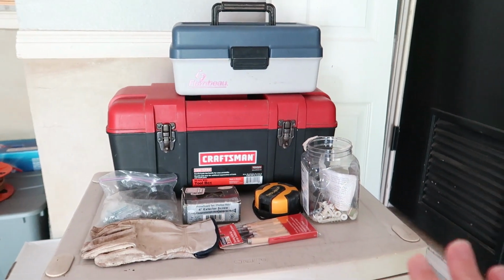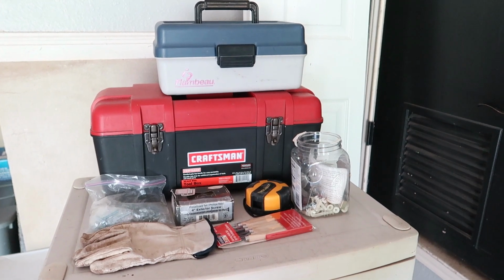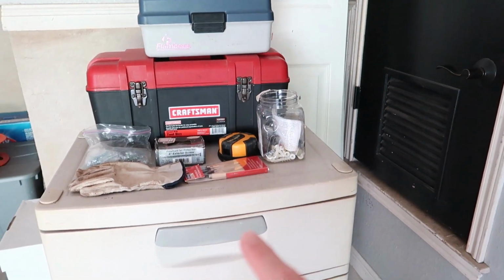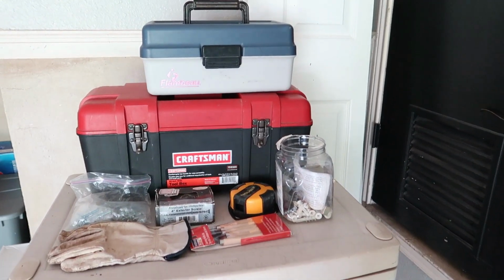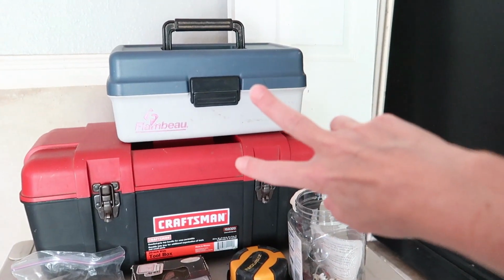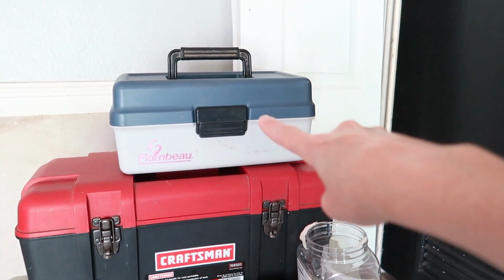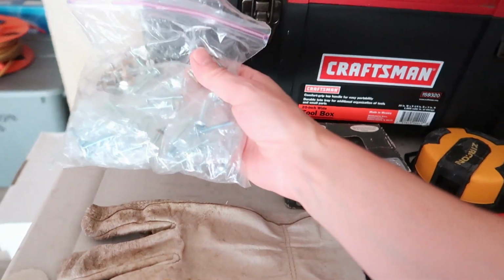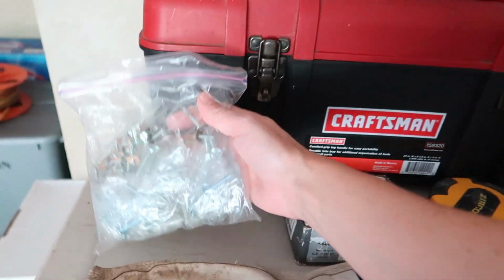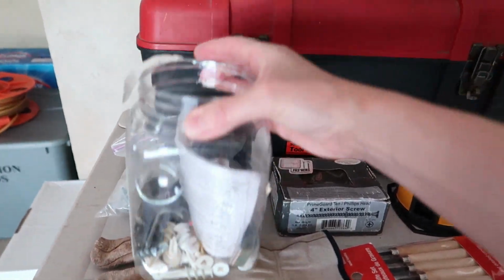Okay, I want to show you what I got rid of from my tool chest toolbox clean out, just so that I can go ahead and pass these along instead of allowing them to sit in my garage for the rest of the month. I have both of these toolboxes. The top one's actually a tackle box, but we used it as an extra toolbox. And then I have a bunch of random screws here, and then also a bunch of random parts.